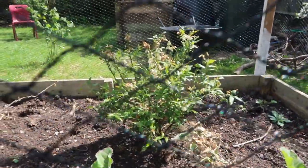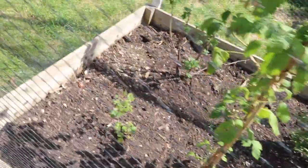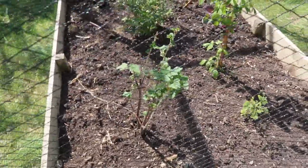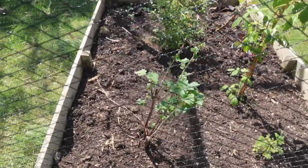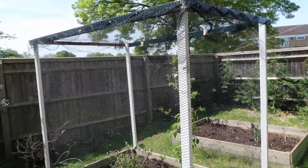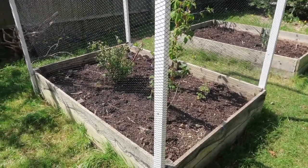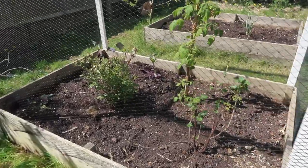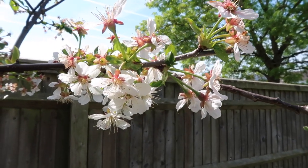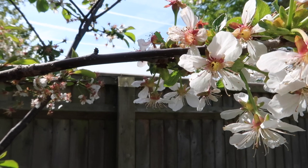And then we've got a blueberry bush, some raspberry canes, and a blackcurrant bush as well. And we built this frame and put some netting over it to keep the birds off this year, so that we can actually have some fruit. Then we've got our cherry tree over here. I'm wondering if we should put some netting around some of that as well, so that we actually get to have some of the cherries.